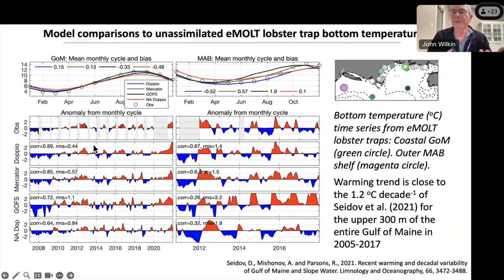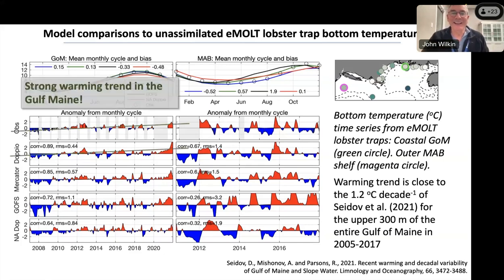So warm years and cold years, warm months and cold months in the Gulf of Maine, we can use this analysis to inform some of those fisheries issues. And just something that has to jump out at you in that time series is the really strong warming trend in the Gulf of Maine. 1 degree Celsius per decade, right? It's 3 times faster than most other coastal regions. So the Gulf of Maine is really starting to cook.